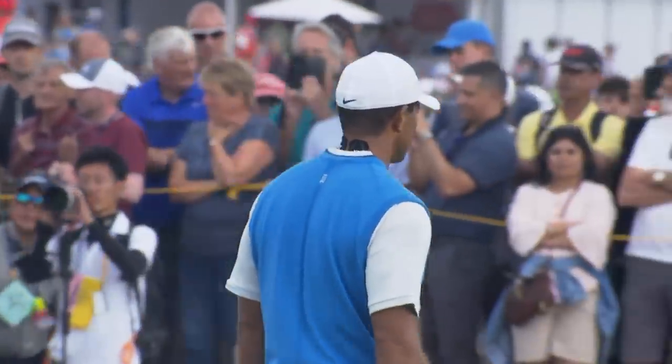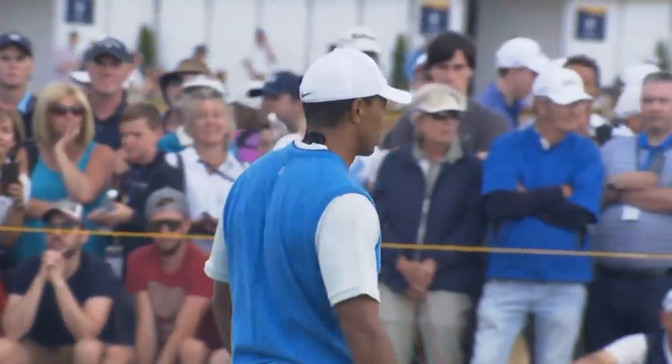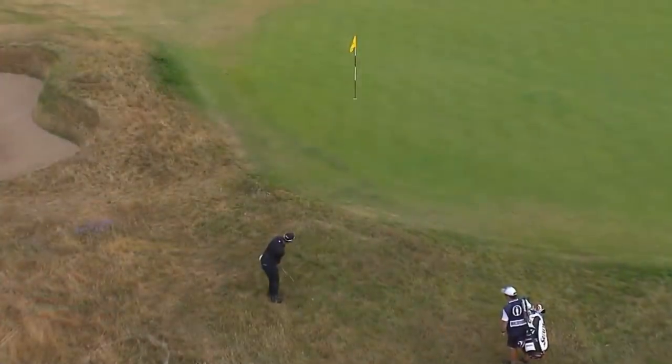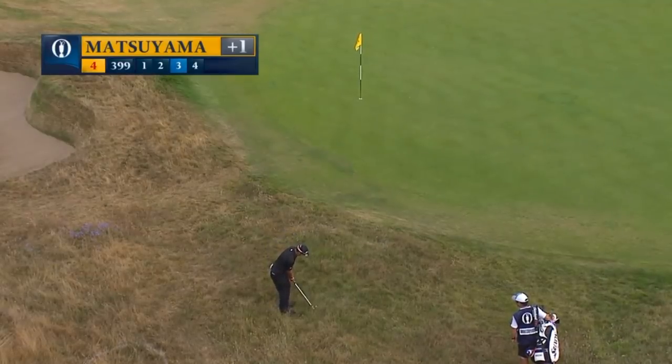It'd be quite hard to... You couldn't really say how many people entered for this because they have that regional qualifying all around the world, so just regular tournaments where if you finish in the top three qualifying spots you get in.